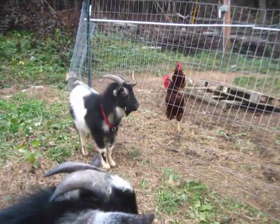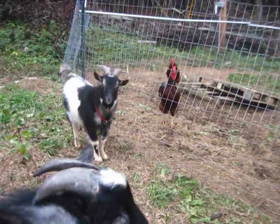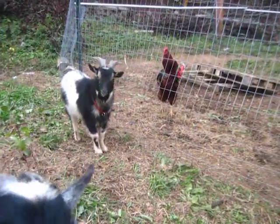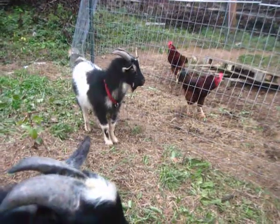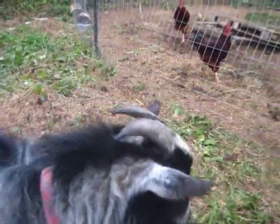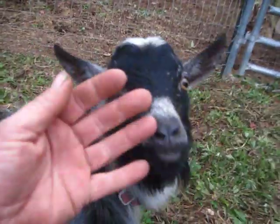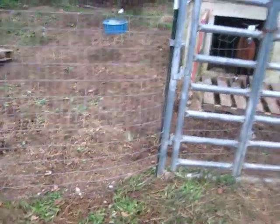And everybody says, you know, that the boy goats stink. Yeah, they do. To me, it smells just bitter. And you can smell them from the road. Hey, buddy. And you pet them like this, and then you smell your hand. You'll have it on you all day long.